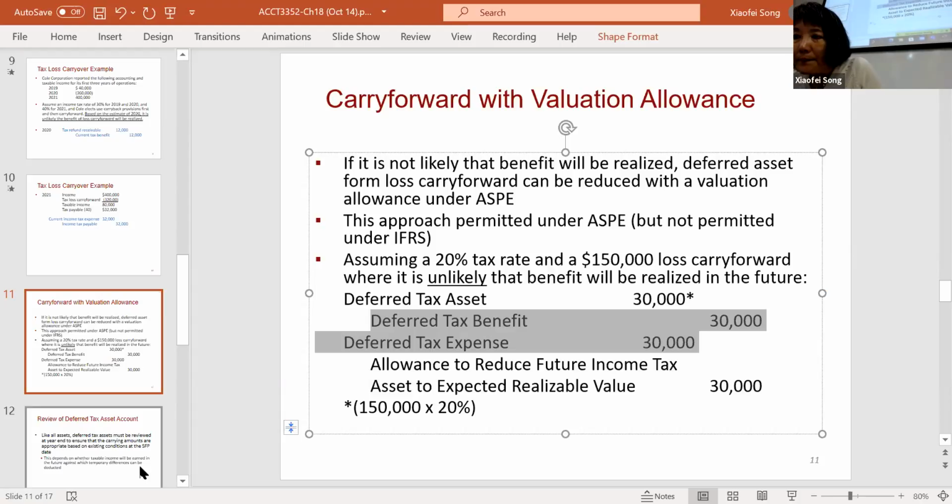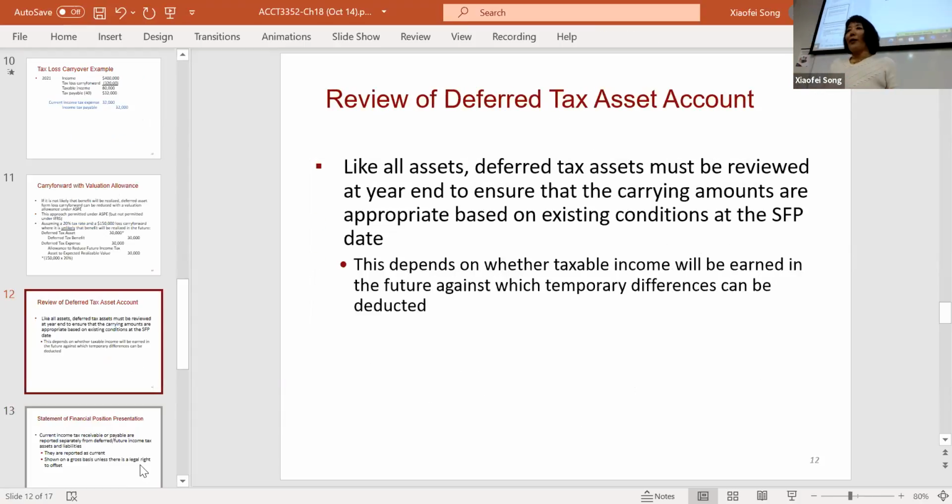Okay, so let's take that valuation allowance, or the measurement of deferred tax assets, a little bit further. Like all assets, deferred tax assets must be reviewed at year end to ensure that the carrying amounts are appropriate based on existing conditions at the statement of financial position date. So what's the accounting principle behind this? And this is not unique in a way.